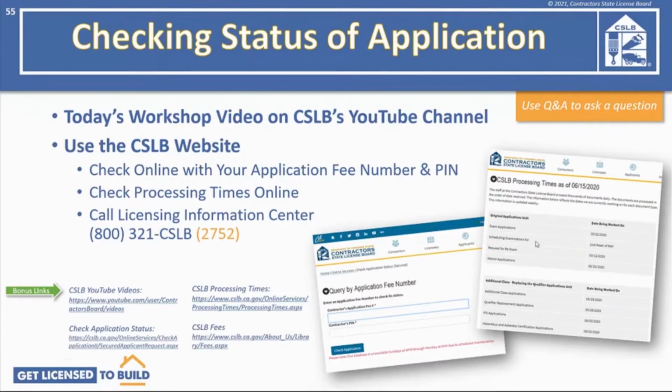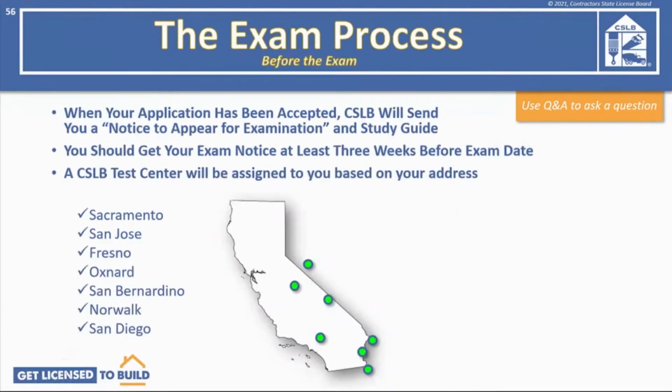When your application has been accepted, CSLB will send you a notice to appear for examination and a study guide. You should get your exam notice at least 3 weeks prior to your exam date. CSLB test centers are currently open. They were closed from December until February for COVID. CSLB has 7 test centers throughout California and encourages candidates to take their exam at the nearest test center.